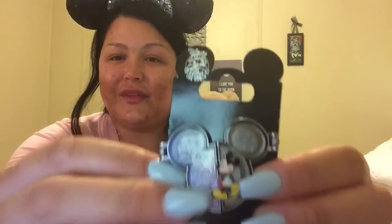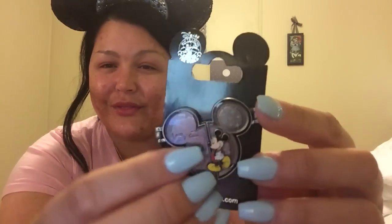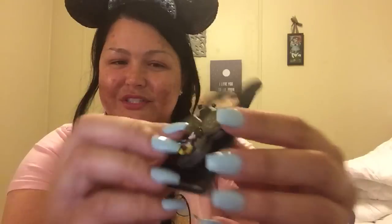And then I got a pin that I'm sure everybody has. But this was on my list of what to get, and I had to get it, because, you know, Walt is my boyfriend. So, it's Mickey Mouse. And it said, "It all started with a mouse." And it all did. It's one of my favorite sayings, if not my favorite saying in the world.